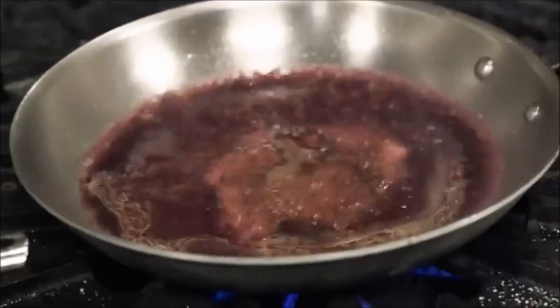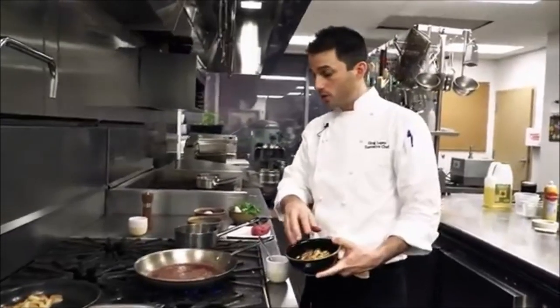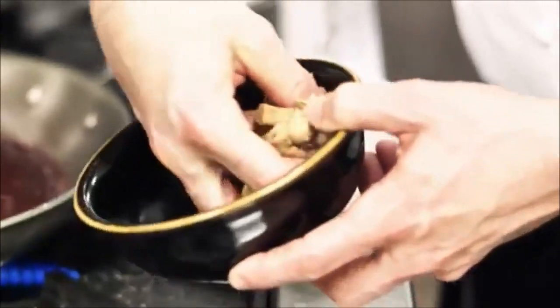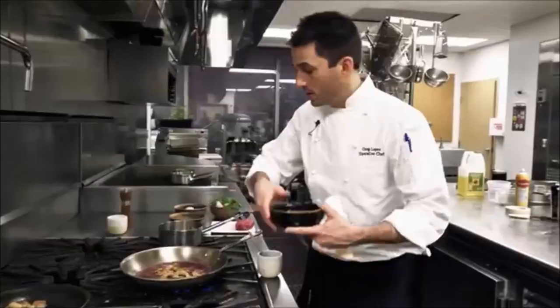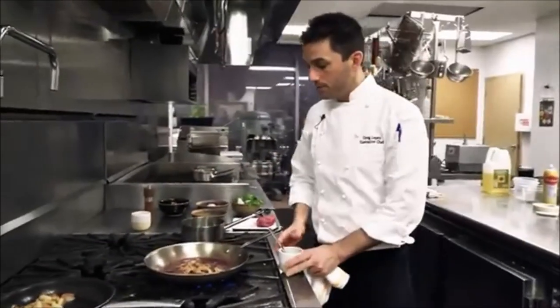Get all that nice flavor back. Once that gets down nice and low, we're gonna add some of our nice chanterelles. Springtime's great for very young chanterelles starting to come out, teasing us for the summer season. We're gonna add a little bit of chanterelles there. Chanterelles have a nice delicate flavor, so we don't wanna overcook them.